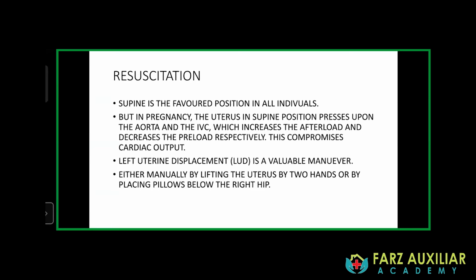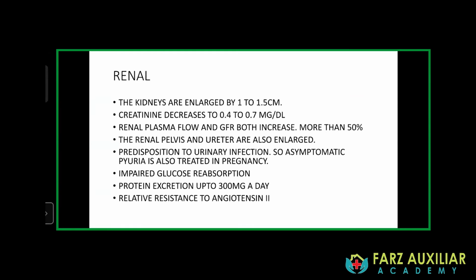So left uterine displacement is a valuable maneuver, either by manually lifting up the uterus with 2 hands or by placing pillows below the right hip. This is a standard procedure which is adopted when giving CPR on a pregnant lady who is near term. You do the left uterine displacement.